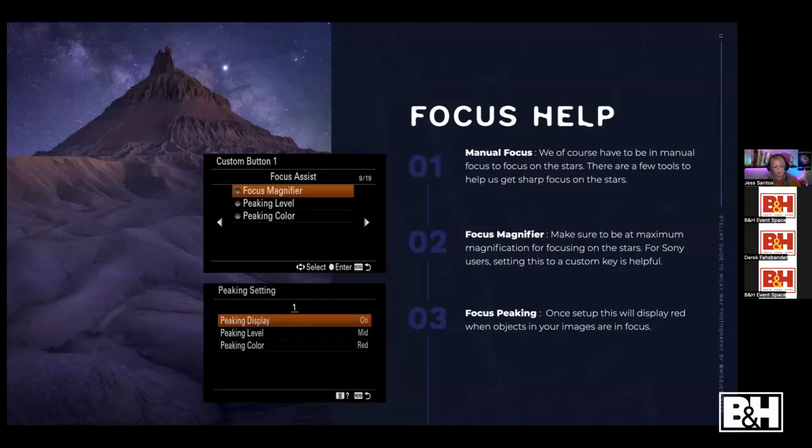Before we dive into any of those settings, focus is going to be our key. I told you at the beginning that focusing on the stars at night was my biggest obstacle when I went out and first photographed the night sky. So here are some tips and tricks. We're obviously going to be in manual focus to shoot the stars because we're in a low light condition and autofocus doesn't really work. There are some cameras out now that can autofocus the stars at night, but most of us don't have those. So we're going to need the manual focus.